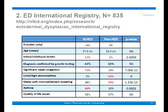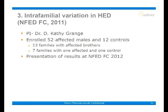The third issue relates to what we were looking for at the summer conference in 2011 in O'Fallon, which was to look at the intrafamilial, or brother-to-brother, variation in HED. Again, Kathy Grange was a wonderful PI for us, and with the help of Kathy and the NFED staff and all those at Edimer, we had an amazing day of enrolling 64 subjects in one day. For this study, we were focusing less on controls and trying to bring in families. It was the largest collection of families with HED that has ever been reported. We had 13 families with 2 affected brothers, and 7 families with 1 affected brother and an unaffected brother.